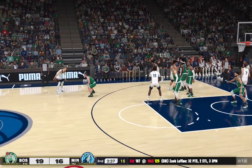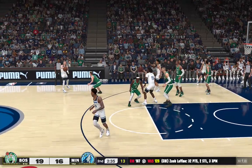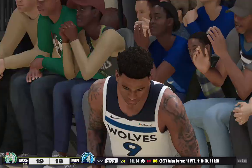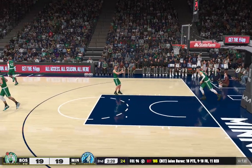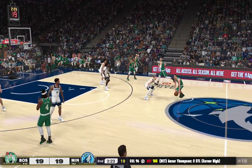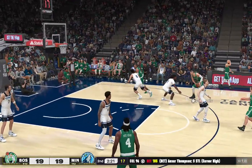Outside, DiVincenzo. Outside, Alexander Walker, from deep three-point land. The long-distance three is buried. Alexander Walker's gotten himself going here, his first points of the game on the deep ball. Pritchard, the pass to Porzingis.